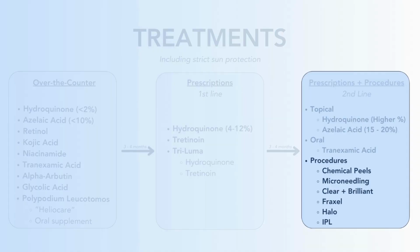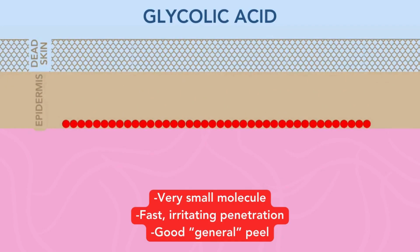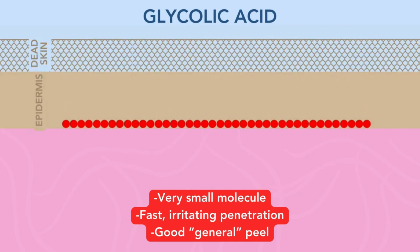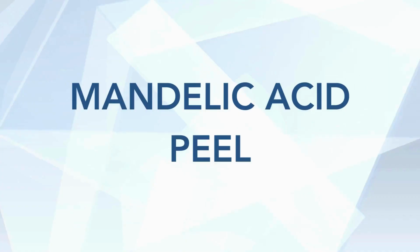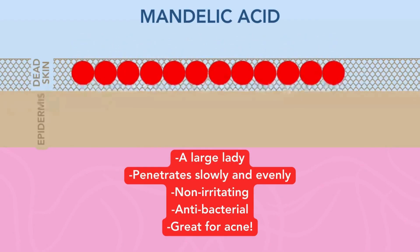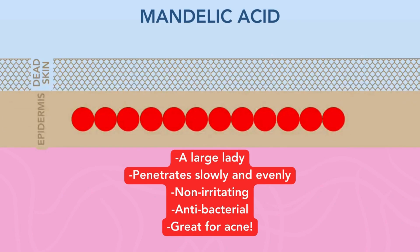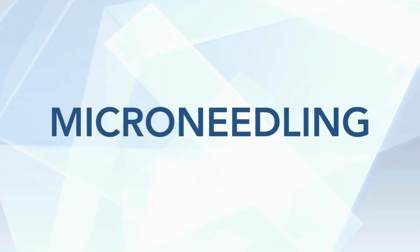Now on to procedures. Procedures include chemical peels, microneedling, lasers, and IPL. First, glycolic acid. We love glycolic acid as a peel. It's great for melasma, and good for skin aging as well, but it does cause some inflammation and not everybody can tolerate it. A gentler option is a mandelic acid peel. The mandelic acid molecule is much bigger, so it penetrates slowly and gently. It's also antibacterial, so if you have oily skin in general, it's a good treatment option.